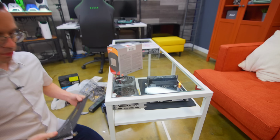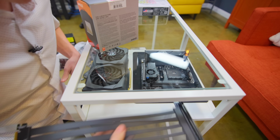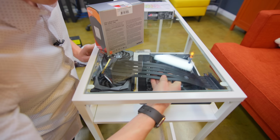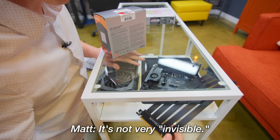Now, I do need to make it from here to here, and this is slightly longer than that. So some bending may be required, but that's fine. All right, so, not very visible.